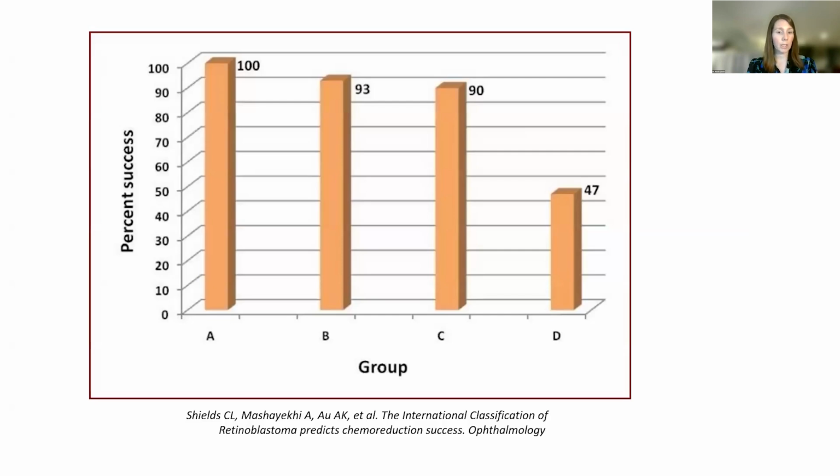This figure just shows the success rates of systemic chemotherapy, specifically that CEV regimen, by eye group. You can see that systemic chemotherapy works very well to salvage eyes with group A through group C disease, but does have a high failure rate for those group D eyes.